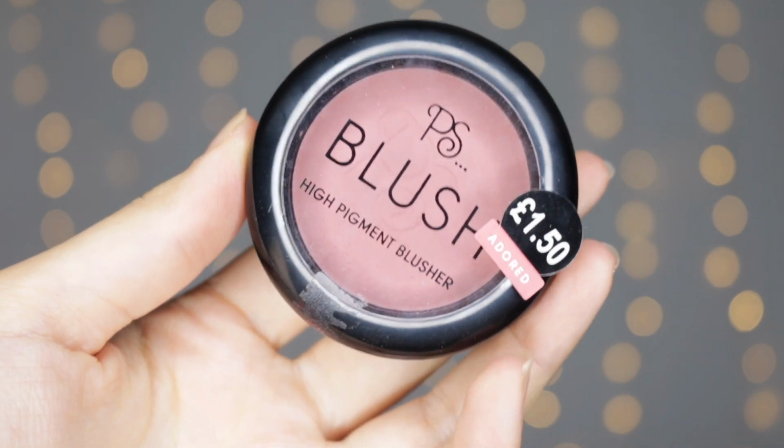Okay, so I'm kind of bronzed. My forehead looks a little bit weird. But it's cool. I feel like it's my lips that look a bit weird because they've got foundation on. But I did buy some Primark blush. This was £1.50 and it's called Adored. It says on it a high pigment blusher, so I'm going to be careful not to put too much on.